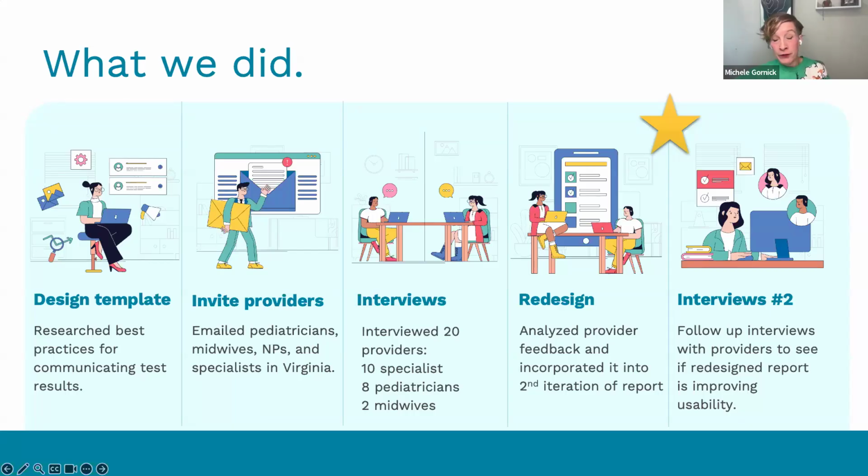Next, this is where the Virginia Department of Health and Mary Lowe were an integral part of this project, by inviting the providers in the state of Virginia. This was pediatricians, midwives, nurse practitioners, and specialists to be a part of this project. I really want to shout out Mary's relationships and amazing desire to have improved communication with everybody in the state that is part of this newborn screening process. I think that was really why this part was so successful, because it would be really hard to get pediatricians to take an hour of their day to talk with us about this. And we had such an overwhelming response. It was really great, and I really credit that to Mary.